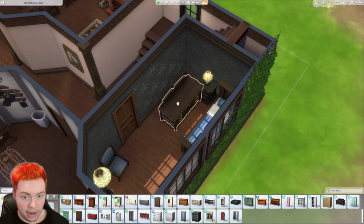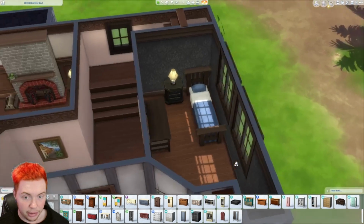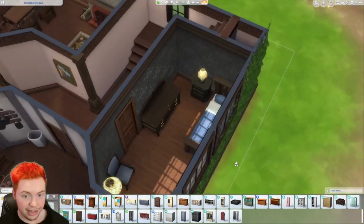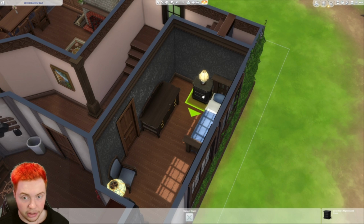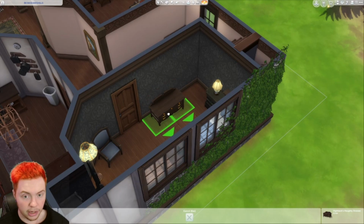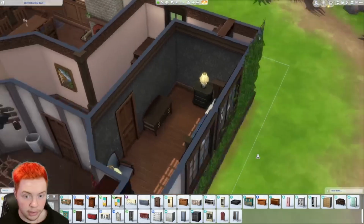We could also add in another cabinet, but I don't know if that looks a little bit tight. I don't think it looks too bad. What we could do is actually pull this one a little bit further in. Then I might actually make that one a little bit small. Yeah, that looks all right.